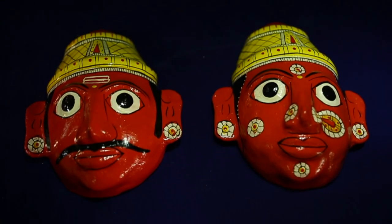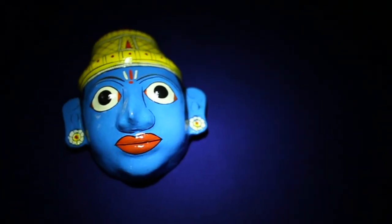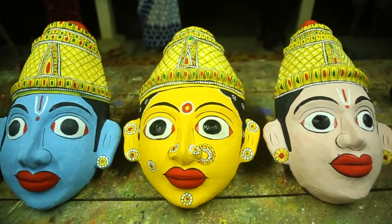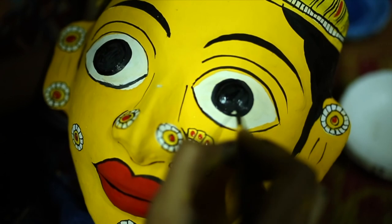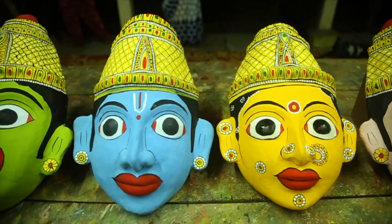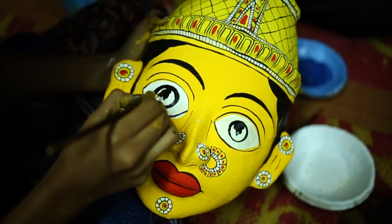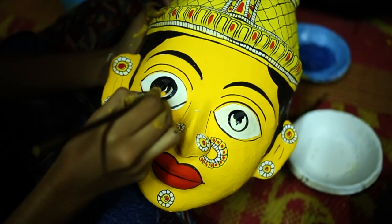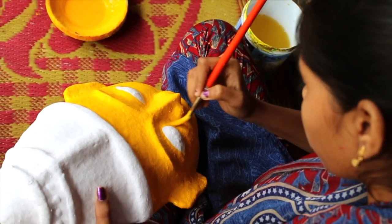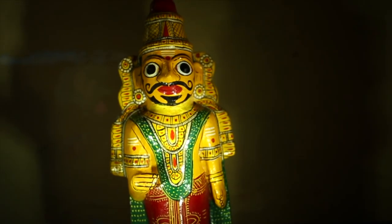Masks of some specific characters are painted in particular colors, for example, blue for Ram, rose color for Lakshman, yellow for Sita, and green for Hanuman. Using appropriate colors, the detailing such as eyes, limbs, and the other accessories are intrinsically painted. Sometimes, a coat of varnish is applied for rendering a glossy look.